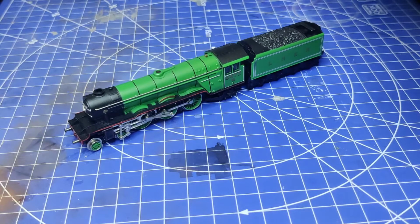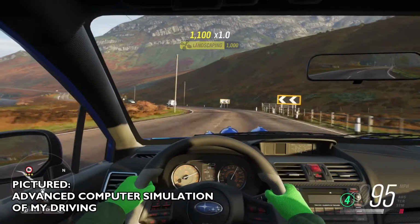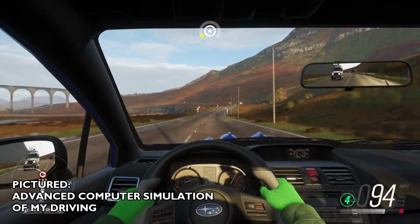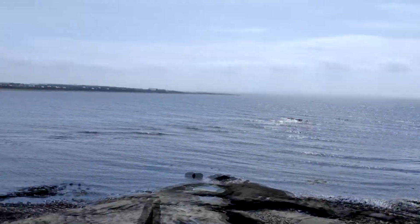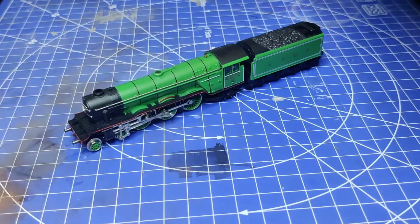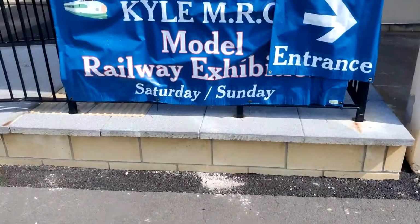So I went off to Troon to see what I could find. I set off around 10 and after a gruelling hour or so of driving through rural Scotland, I made it to Troon. We have made it to Troon.